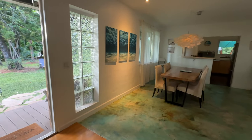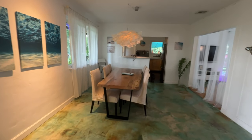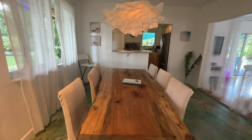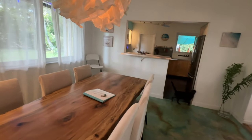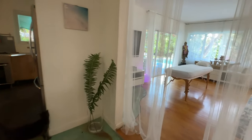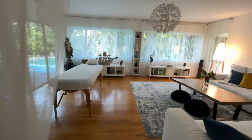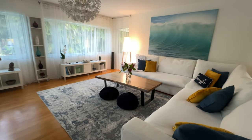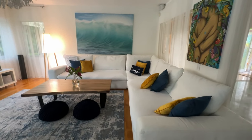Slowly transitioning to the dining table. That dining table can welcome up to 8 people. Amazing dinner nights, gathering place for your family and guests. And going into the beautiful living room. Super comfortable couch.